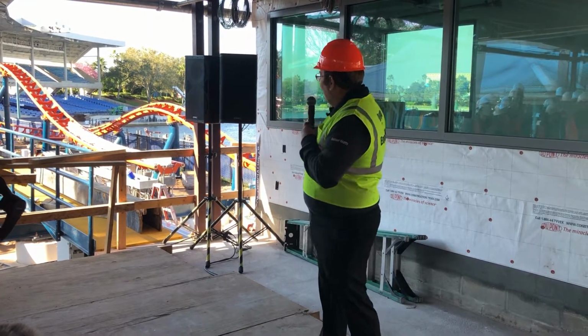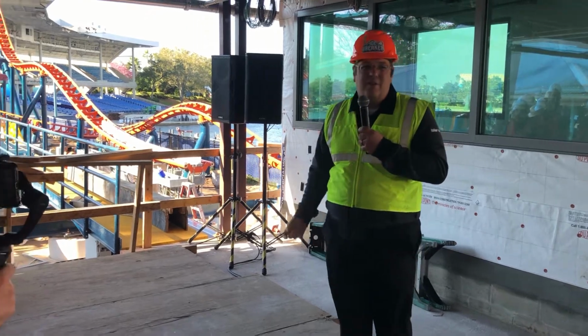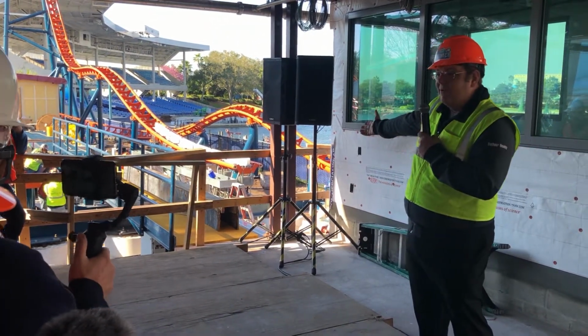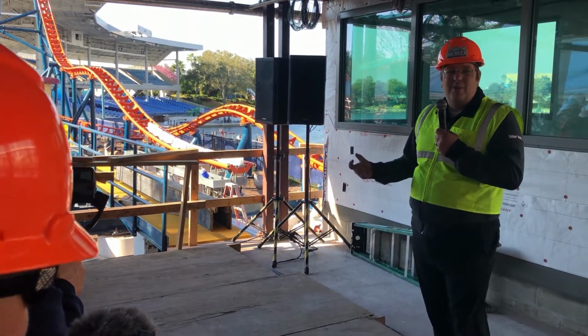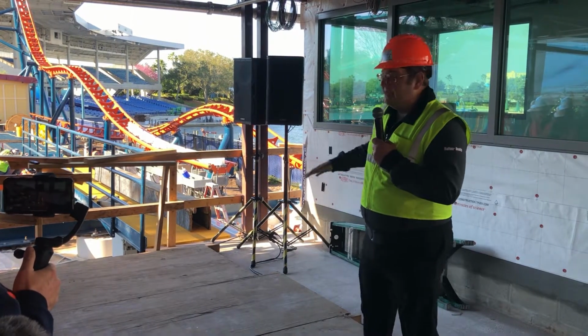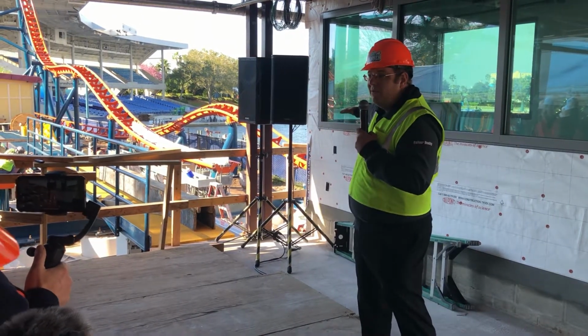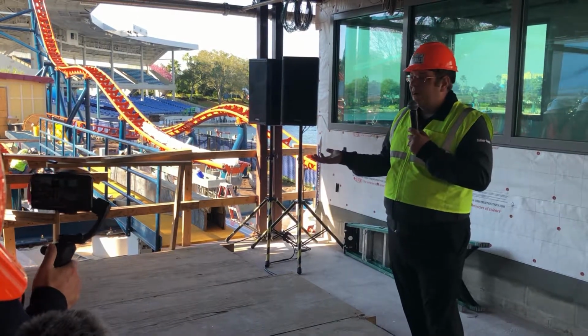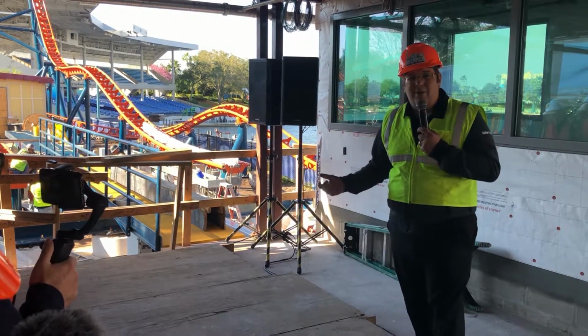So you can see the ride track behind me, but one of the key features of the ride that you might not really think about is this transfer track right here, our switch track. This is a high-speed switch. It's a pretty unique feature from a roller coaster standpoint. This is going to take you horizontal over onto our transfer track, and it's going to allow us to run 2 trains with a forwards and backwards launch.